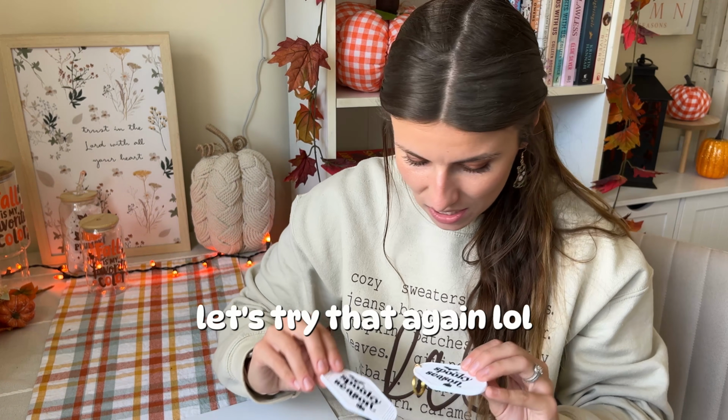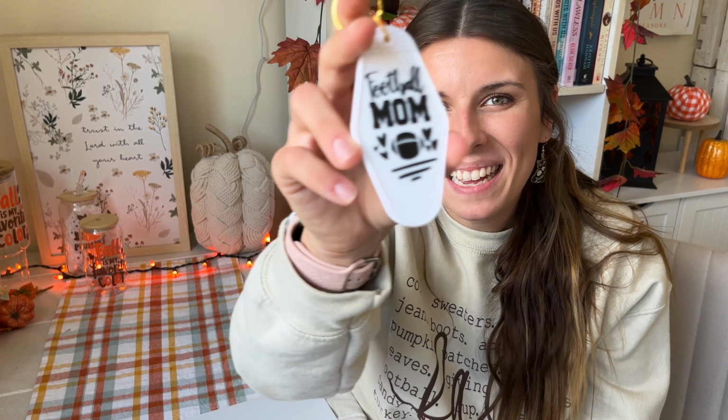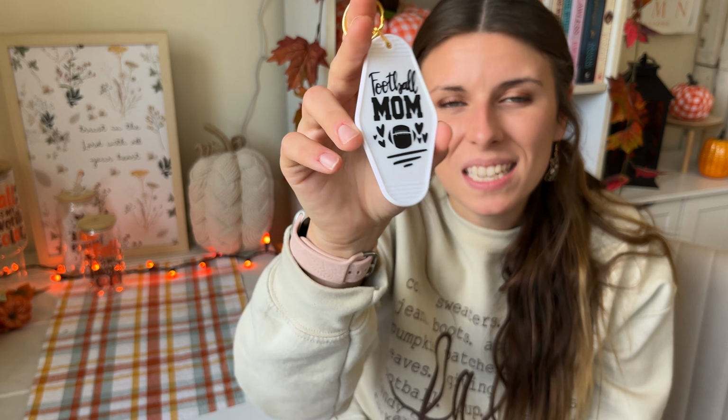And then here are 2 that say spooky season and they have a bat and a pumpkin on them. And then I did 1 random football mom one. So hopefully there's at least 1 football mom at this market. But I figured since it was football season, I saw this design, I thought it was cute, and I thought, why not? So there's all my Halloweeny themed keychains.